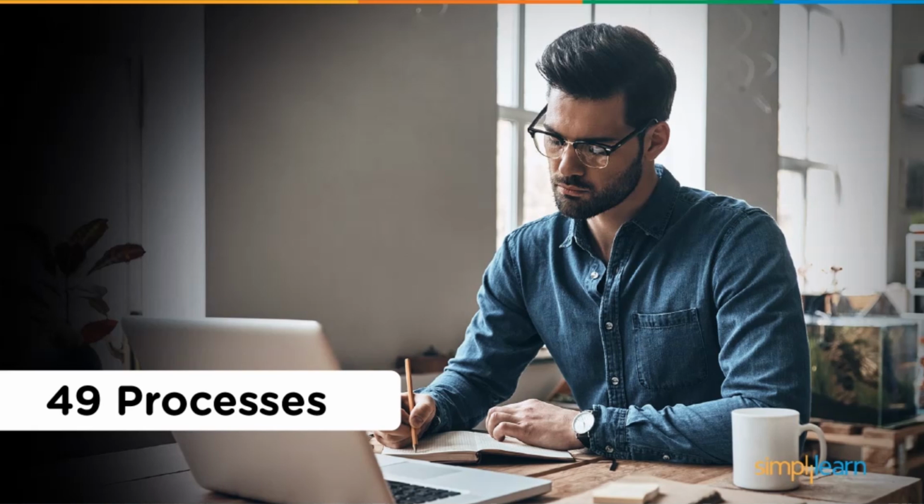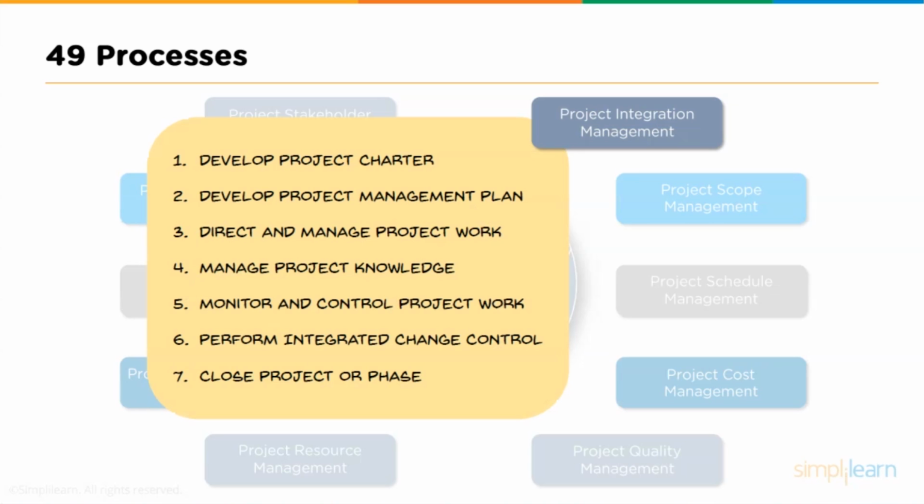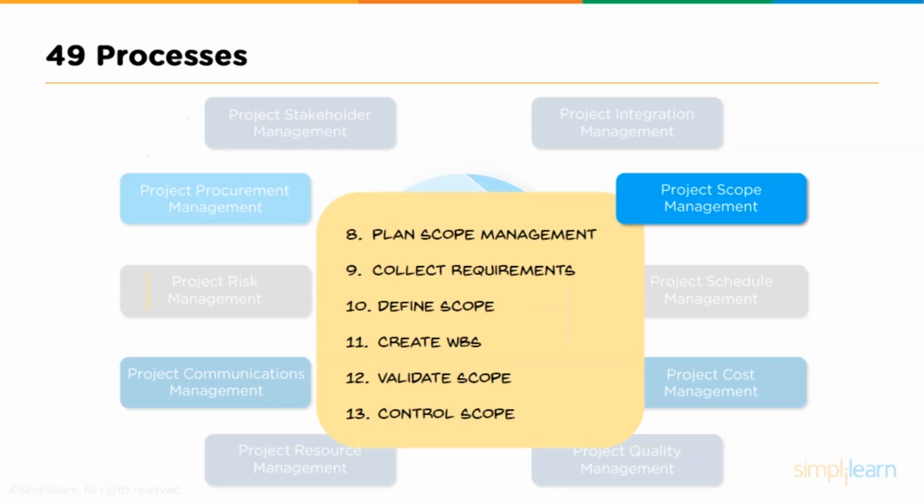The 49 processes defined in 10 knowledge areas and 5 process groups are as follows. As part of project integration management: develop project charter, develop project management plan, direct and manage project work, manage project knowledge, monitor and control project work, perform integrated change control, and close project or phase. Scope management processes would be plan scope management, collect requirements, define scope, create WBS, validate scope, and control scope.